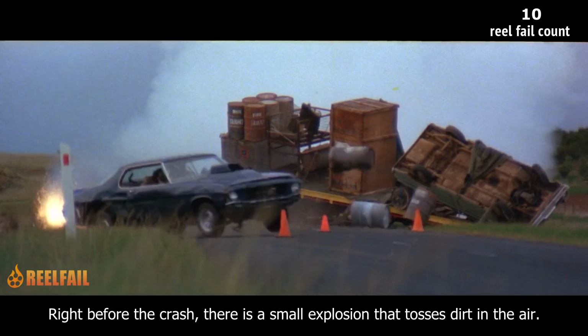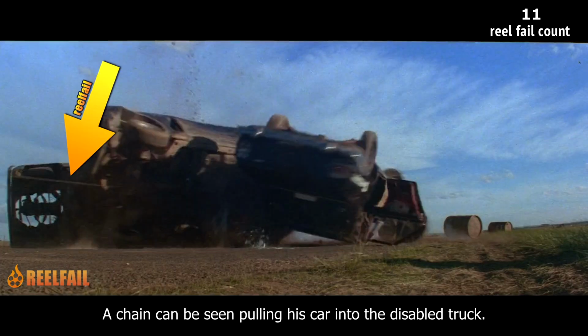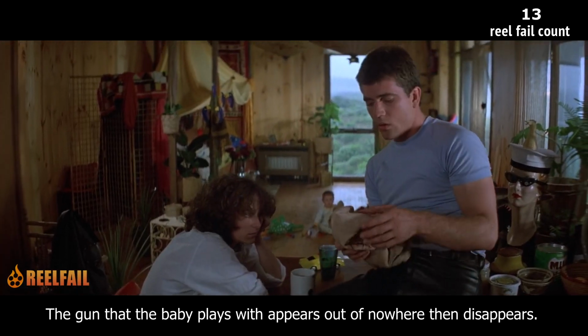Right before the crash, there is a small explosion that tosses dirt in the air. A chain can be seen pulling his car into the disabled truck. This bugged out frame flicks so fast on the screen that it's funny. The gun that the baby plays with appears out of nowhere, then disappears.